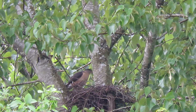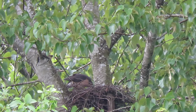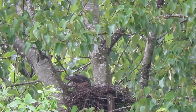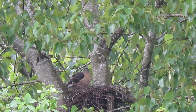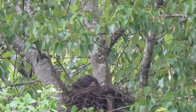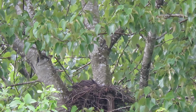And there she is back. And I think she's got a little piece of bark. Yep. So that's what it was. It was her morning break. She went out, took her business. Got another little piece of cedar bark. And now we'll get back on the eggs, make sure they're nice and warm. And then she'll wait for him to show up.